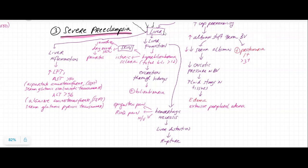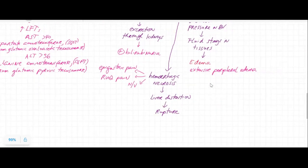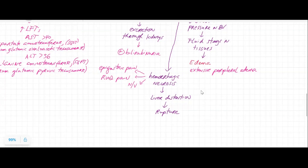This is for liver inflammation. When the liver is inflamed, we're looking at the ALT and the AST, and they will be elevated. Those of you who are going to clinical Thursday, Friday, I want you to look at those, especially with your preeclamptic moms. Another thing that happens as the liver gets ischemic is that it can go into hemorrhagic necrosis, so it could bleed out. As the liver is bleeding and getting swollen, your mom may have some epigastric pain or right upper quadrant pain, because that's where the liver is, right? And nausea and vomiting. The danger there is if the liver becomes so inflamed, it could rupture. And of course, more bleeding will happen.